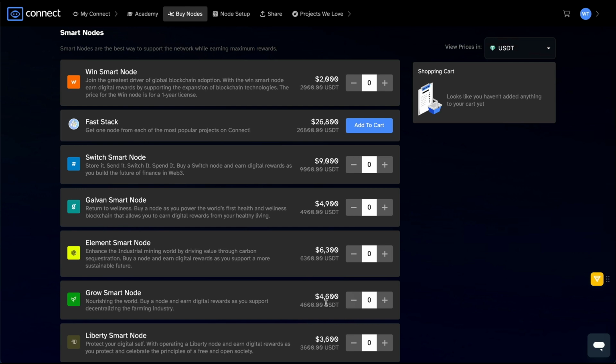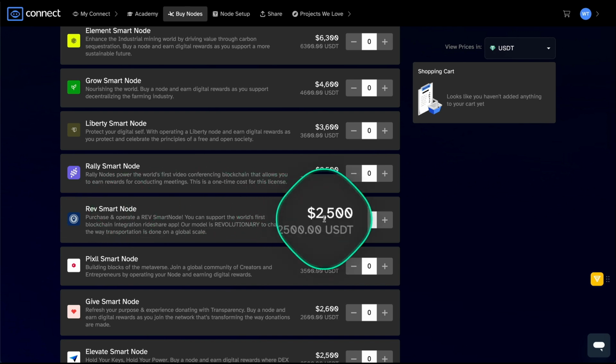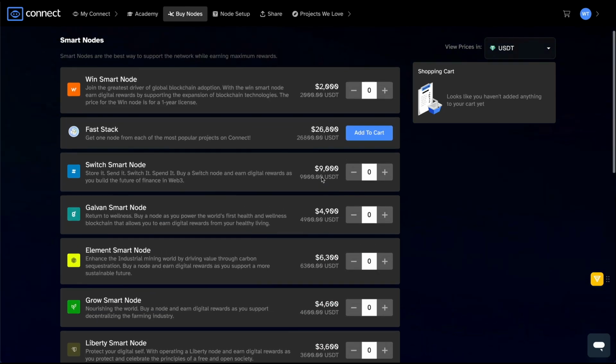They've been doing this for many years now. These nodes got started at very low prices, but through the years, these companies are becoming more popular, a lot of liquidity going in. That is making those nodes go higher in price, but also they are going to give you higher rewards. We have Rally Smart Node and Rev Smart Node. Right now, the price of those nodes is sitting at 2,500 each, but after the 30th of April, the price is going to increase. So if you want to take advantage of this price and get started earlier, you only have 3 days left.